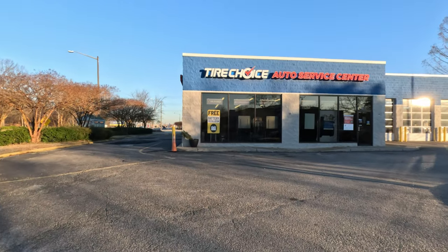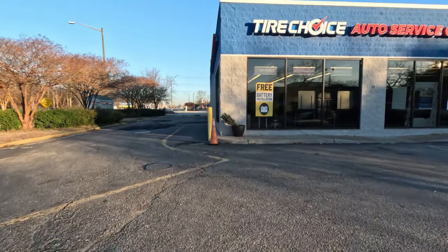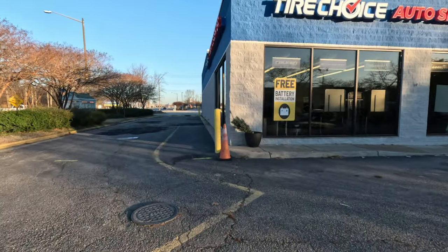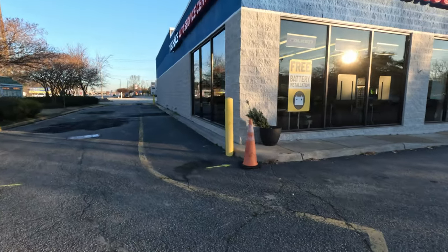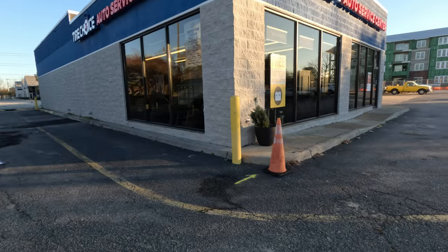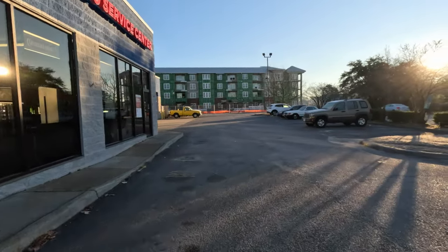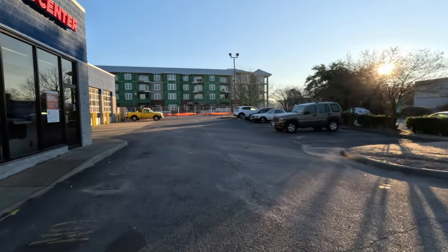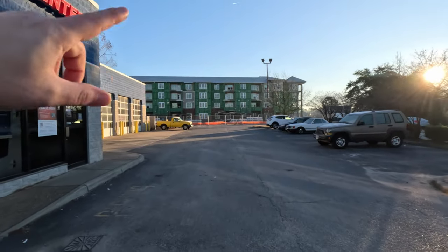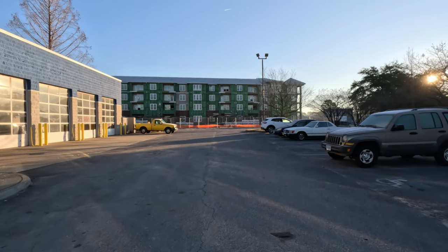At the good old auto service center. Here's this orange cone and pole I was talking about. This might look kind of cool from right up on it, something like this, you know what I mean? We'll see. With this little tree here, there's an old Mercedes, but it's in the shadows. And then we got this building here, which is a huge retirement home, which is kind of cool.